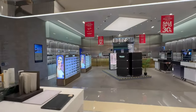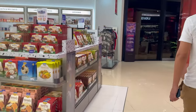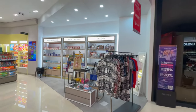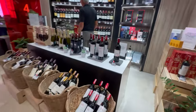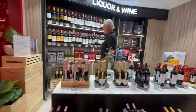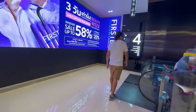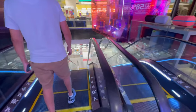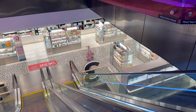On the way back to the exit, they don't want you to just exit, they want you to do shopping, to spend even more money. So you will walk through all these shops. Some of them sell really strange stuff: suitcases, ties, makeup, wine. Nothing related to the place we went and nothing related to the King Power MahaNakhon building. You want people to go to the shop.